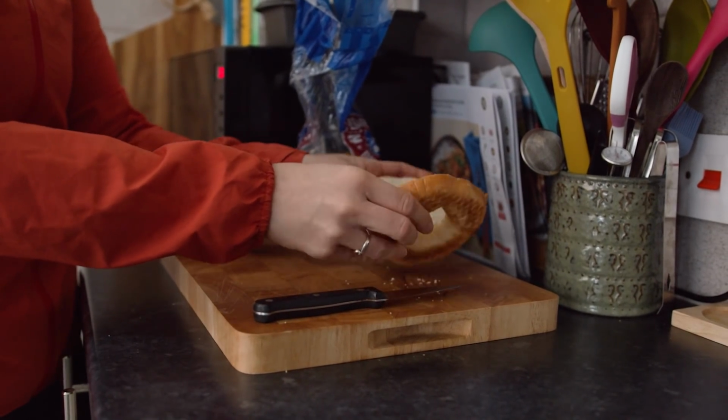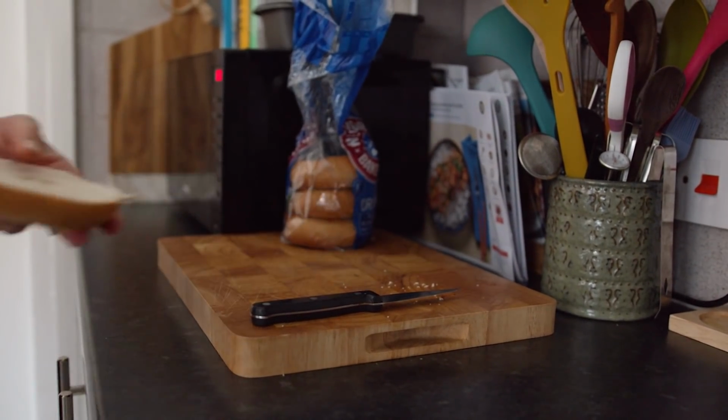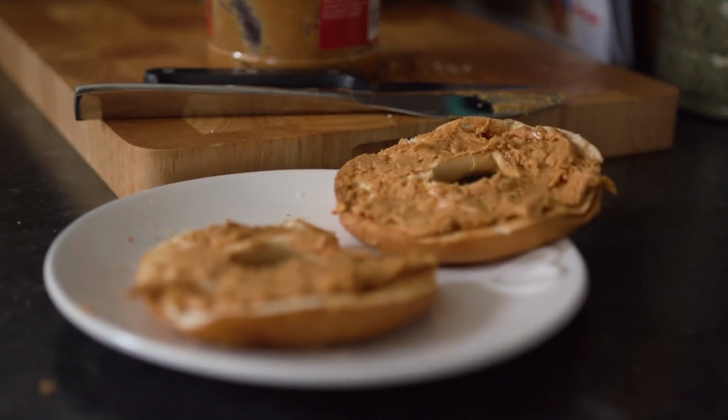I'm pretty lucky in the fact that I can just eat and run, but some people do need to take a little bit longer than I do. My go-to breakfast is a bagel with peanut butter, so a nice blend of carbs and protein packed full of energy for my run. Then I'll do a few light activations.